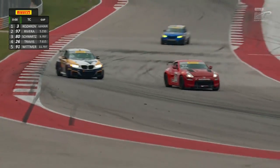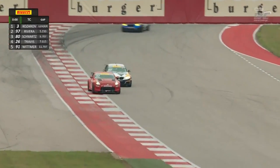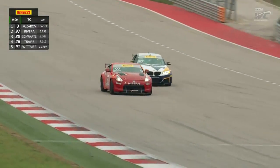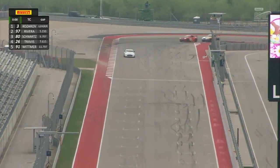Here, Johann going to look to see if he can swing back around through turn number 19. Don't think he can make that happen. One last chance down to turn number 20. They're side by side. Rivera takes it away from him. Good clean racing between these two guys.